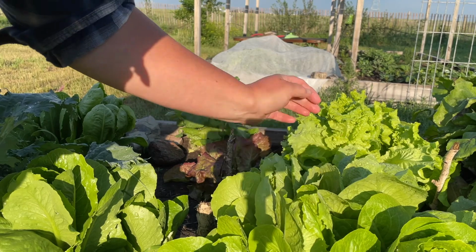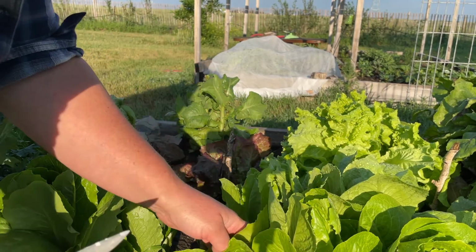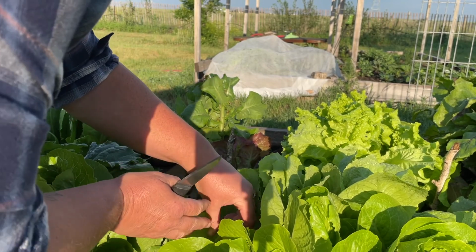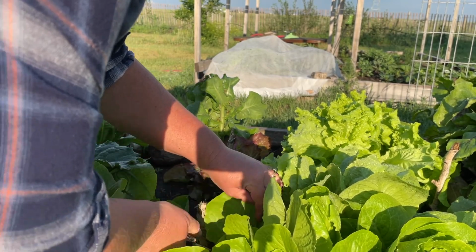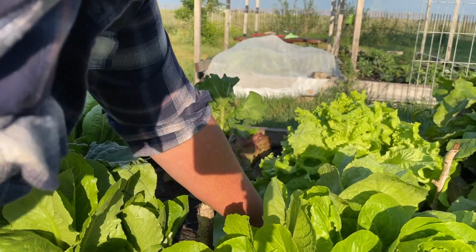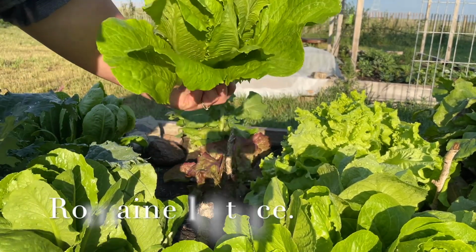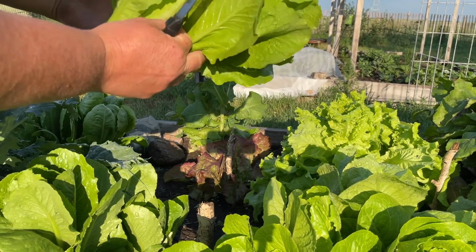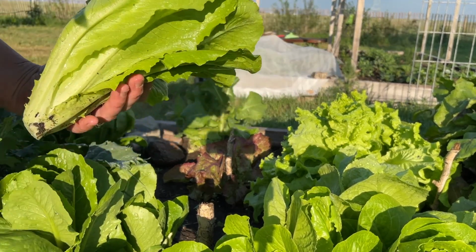Now some of these heads are just starting to form, so I'm just going to go down to the bottom of it. I'm going to get as many leaves as I can, and I'm just going to cut from the bottom. And here we are. That's beautiful, hey? Of course it needs rinsed inside. That's no problem.